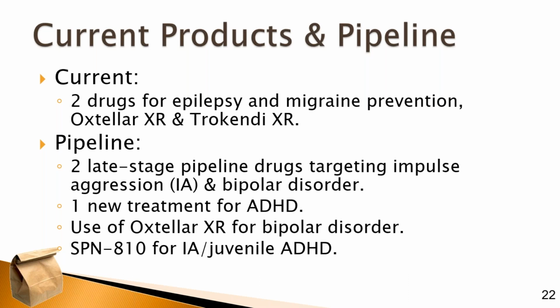and provide some additional longer-term benefits for those who are suffering from those afflictions. In the pipeline, and this is where you get a little bit of uncertainty, but the pipeline from the perspective of our IS analysts looks pretty strong. They have 2 late-stage drugs targeting impulse aggression, IA, and bipolar disorder. And those drugs are in testing phase, and there will be more data available in the first half of 2019. They've got another new treatment for attention deficit hyperactivity disorder. They are also testing the use of their Oxtellar XR for bipolar disorder, and they have a new drug for impulse aggression and juvenile ADHD called SPN 810 that is in development as well.